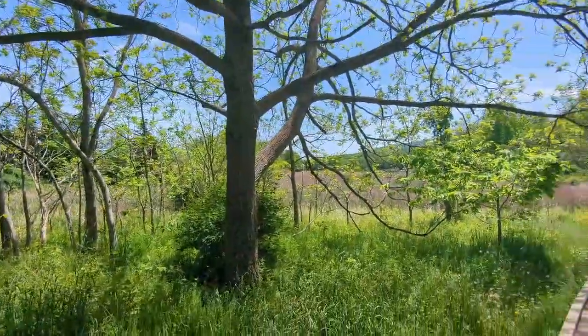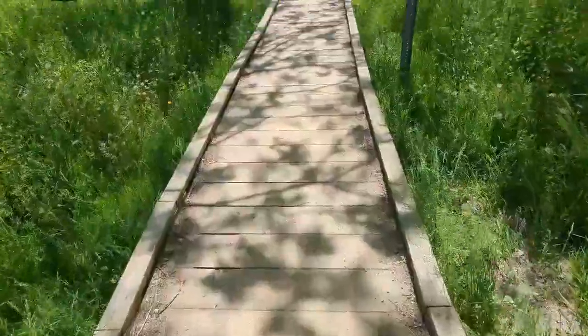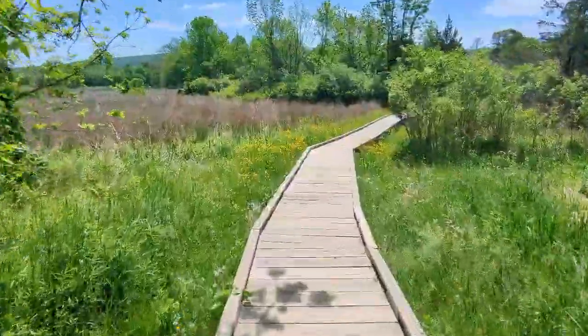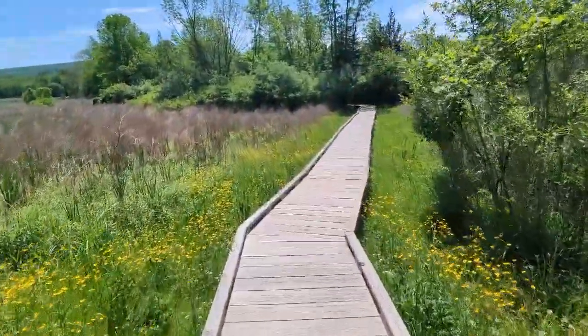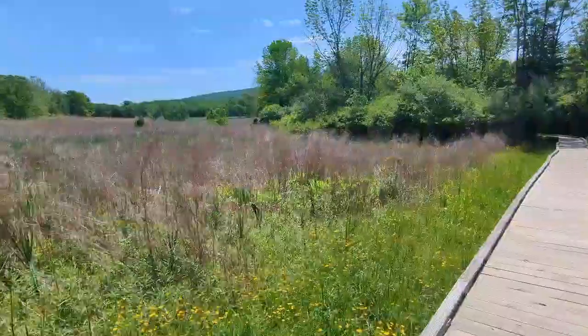Sure is beautiful. And here is where the boardwalk begins. And it is a nice boardwalk. It's like a sidewalk made of wood with little edges on it. This is like wheelchair accessible. It's pretty cool, man.